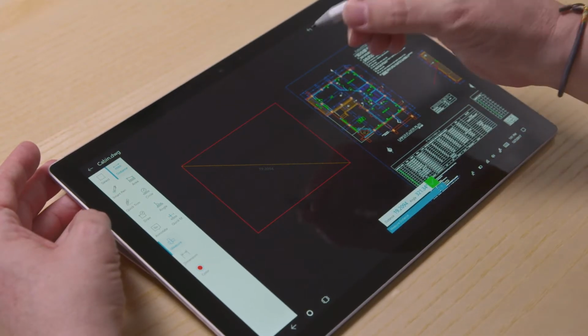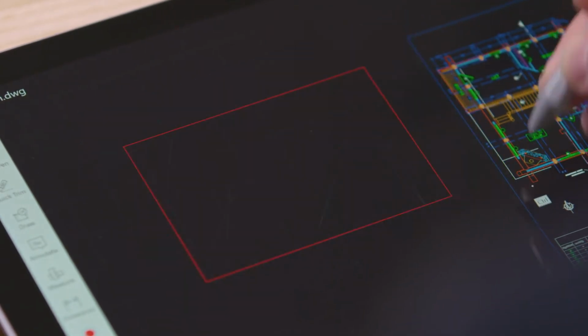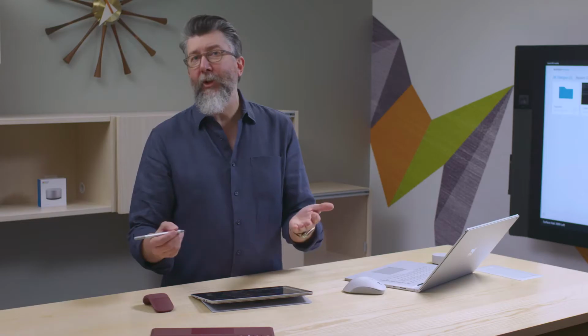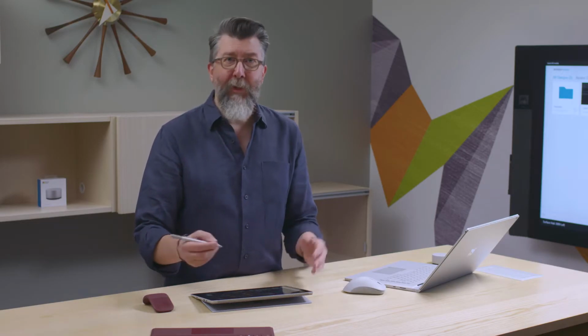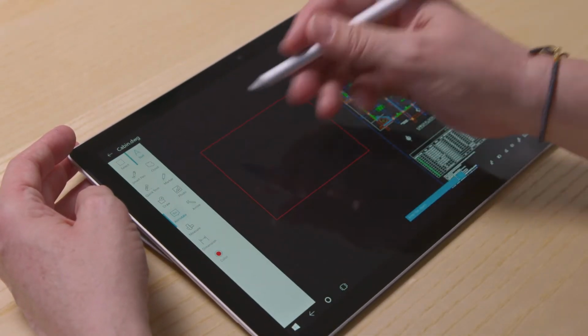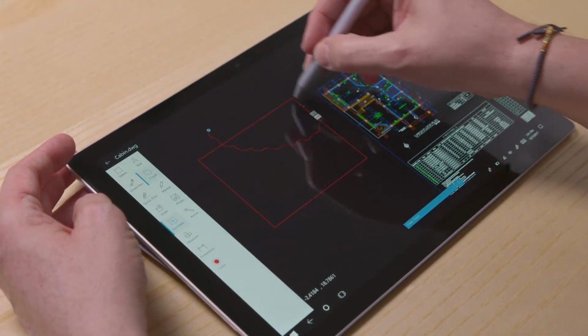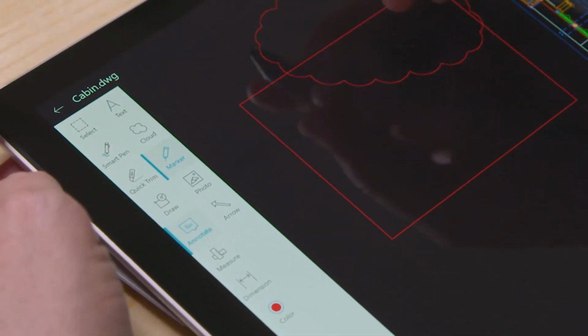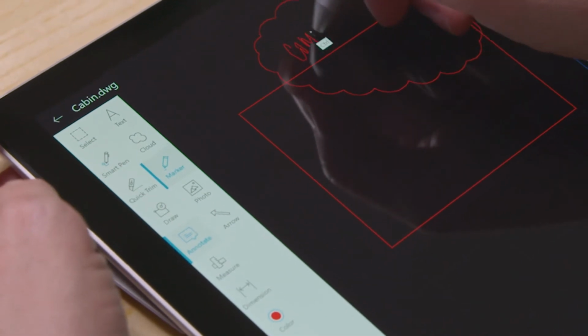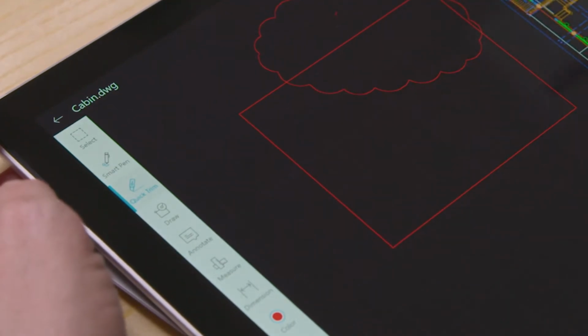Next, you can hold the barrel button on the Surface Pen and drag the pen across the page to select multiple lines or features on the page. You can also freehand annotations to your drawings and plans and make feedback and collaboration easy. Here I'll tap the Annotate button and select the Cloud tool. Use Surface Pen to mark up an area of your choice. Tap the Annotate button again, select Marker, and write your comments. Just flip your Surface Pen over to erase lines or annotations.